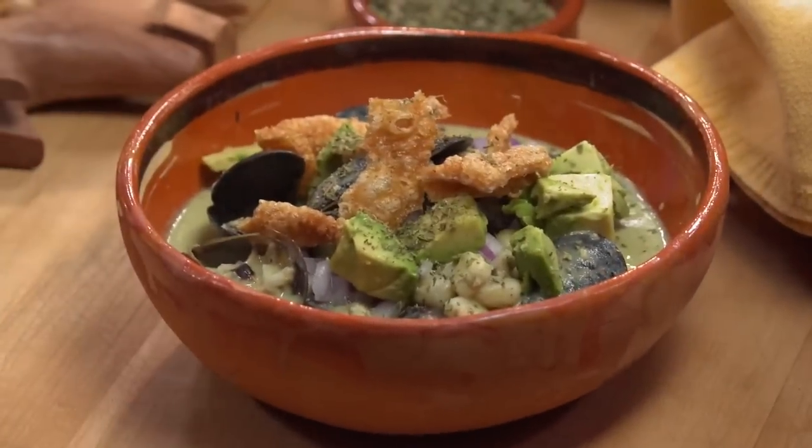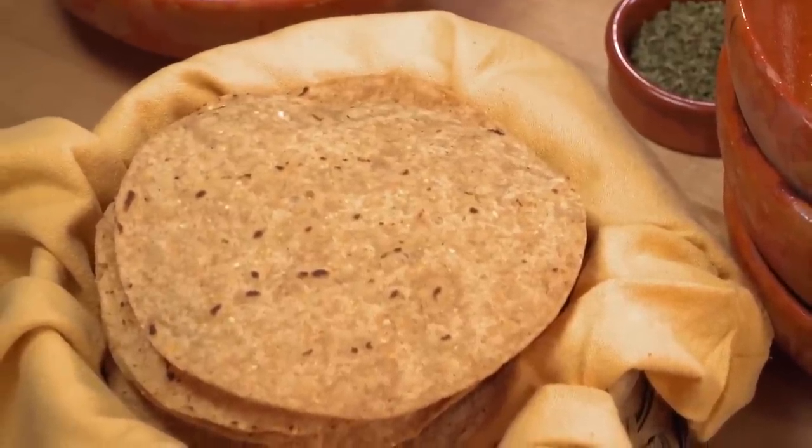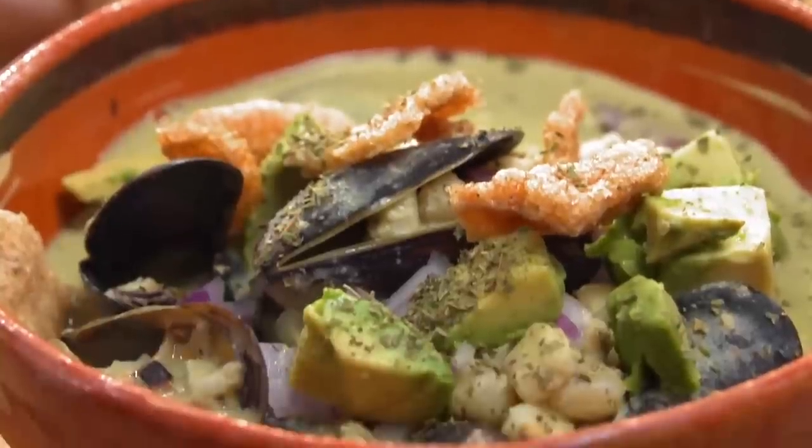You're always going to want to serve your pozole verde, like all pozoles, with a stack of fresh, crispy tostadas to munch alongside all of the rich creaminess that you find in this exquisite version of mussel pozole verde.